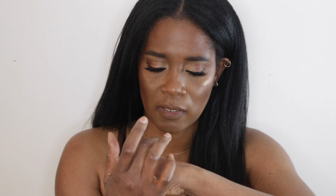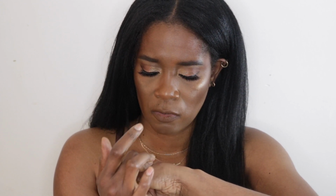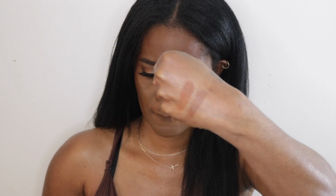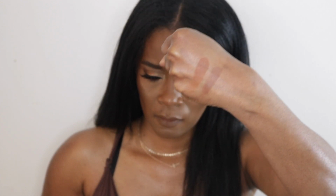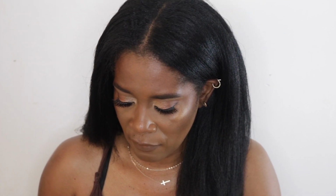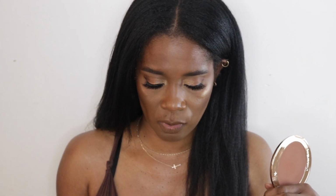So Coco Mami next to this. So this is Charlotte Tilbury, and then I'll swatch Coco Mami next to it, just in case you're wondering. So these are the two. Coco Mami is definitely redder, and the Charlotte Tilbury isn't. This is so effortless, guys, as you saw.